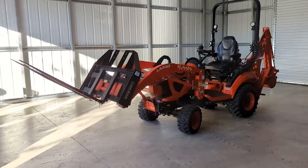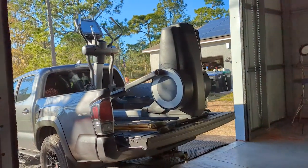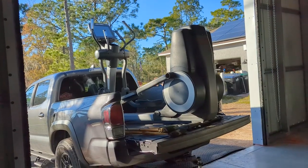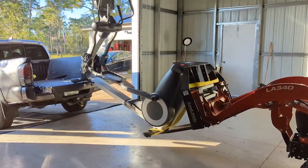Shot. So we're going to use the BX23S to try and get this treadmill out of the truck. Treadmill, I think, weighs about 600 pounds, maybe. So we're going to get a rigging strap and work on this. So with a lot of finagling, we got here.